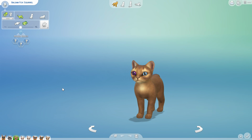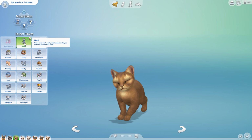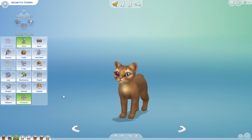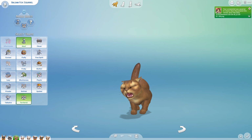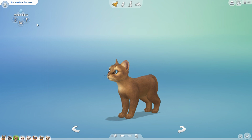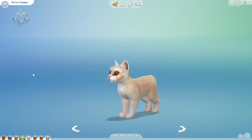But all right, let's slow down and let's assign some personality to these kids. So we have little Balsam, and I kind of think that this guy is very aloof. I'm just getting a really aloof, mildly territorial feeling. Oh, he has the little raccoon screech. Did you hear that? He's gonna get you. Oh my gosh, that is so cute. He is really gonna get you. I think he has some of the raccoon's cleverness as well.